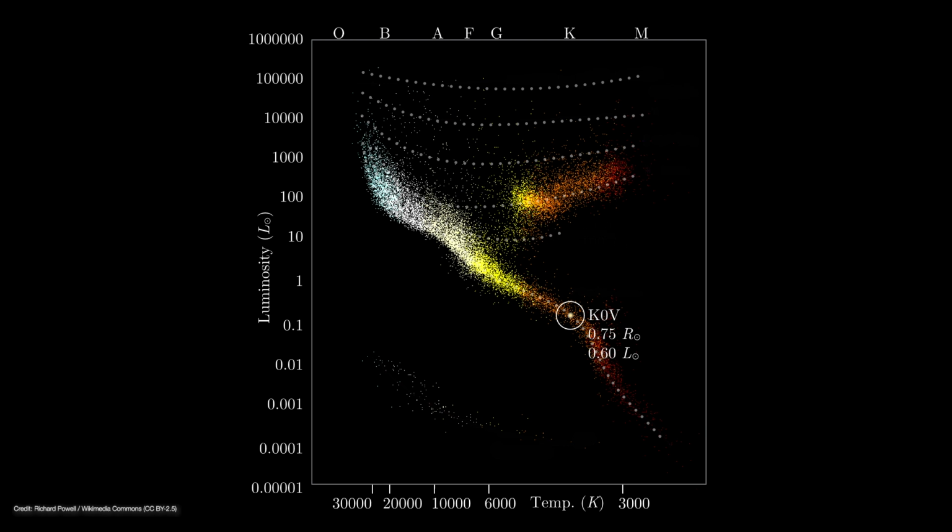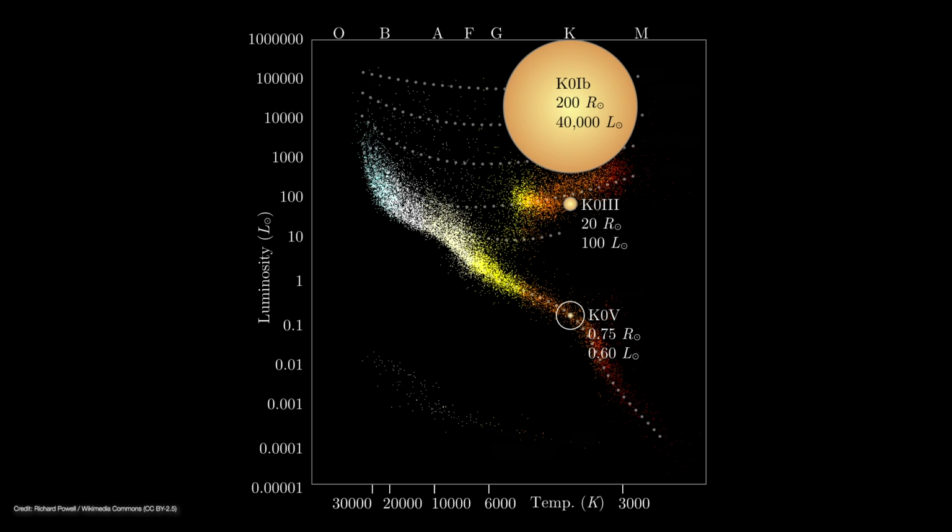It's about 75% the radius and 60% the luminosity of the Sun. A K0 3 red giant is 20 times larger and 100 times more luminous than the Sun. And a K0 1b red supergiant is 200 solar radii and 40,000 times more luminous than the Sun. But what do all three of these stars have in common? Yep, they all have the same spectral type of K0. They're all the same temperature.